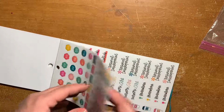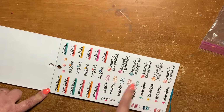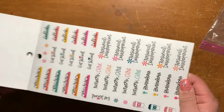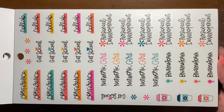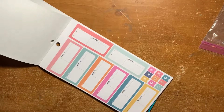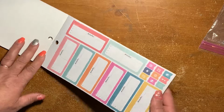Nope. Almost. Okay. So this says conference, get social, collab, personal development, network girl, brainstorm, get social, coffee mugs. Once again, I'm sorry I'm shaking so much. So this says project with some bullet points and details, and then some flags here.